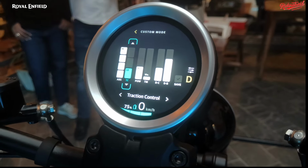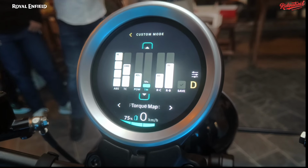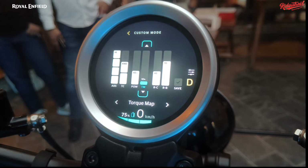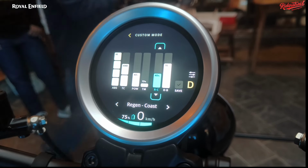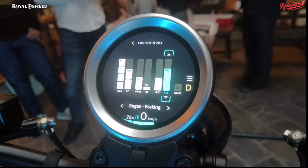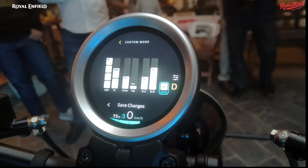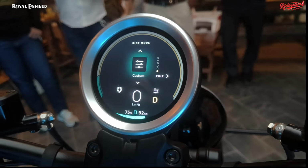We also have power, which is the peak power, and torque, which is sort of the aggressiveness of the power and how much initial acceleration. We have regen level 1, which is coasting regen when you close the throttle, and then a second level regen, which is braking regen. Once you've customized it and found that perfect sweet spot for you, simply save it, and now that's your custom. And then you can ride.